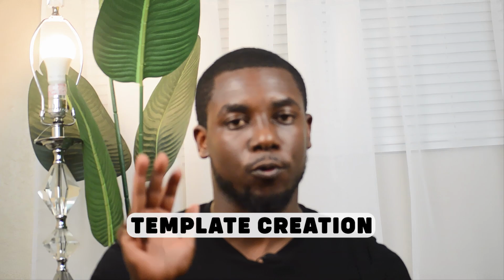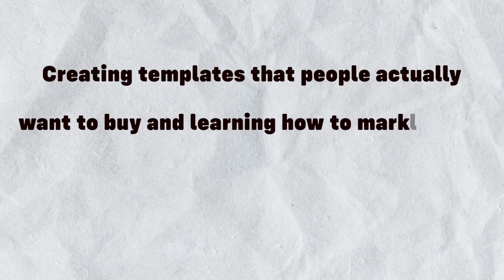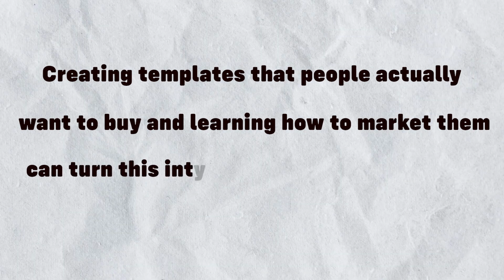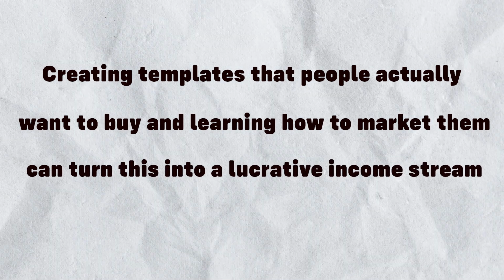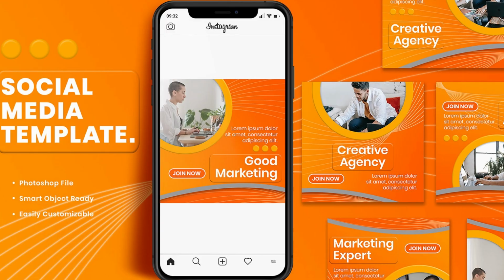This next method is quite similar. The thing is, you don't have to worry about packaging or shipping. Sounds cool, right? That's method number 4, template creation. You create social media templates and sell them online. Platforms like Etsy are great places to start. Creating templates that people actually want to buy, and learning how to market them, can turn this into a lucrative income stream. To get started, think about the kind of templates that businesses and individuals need.